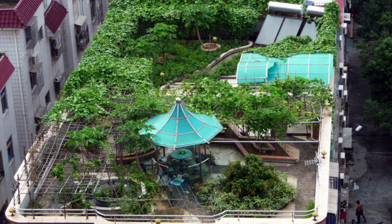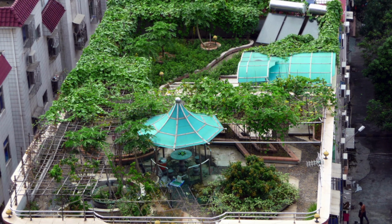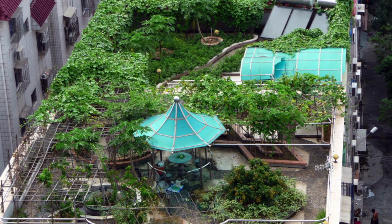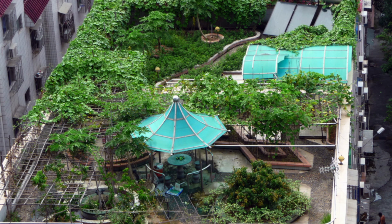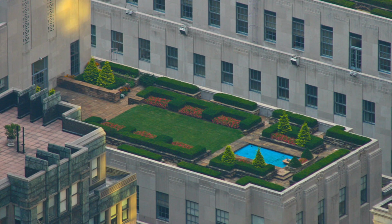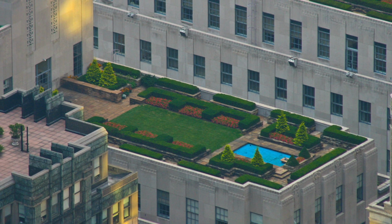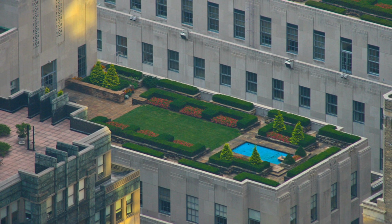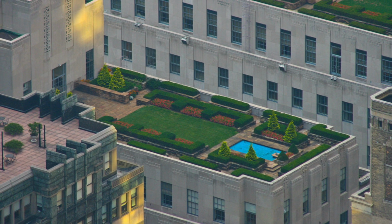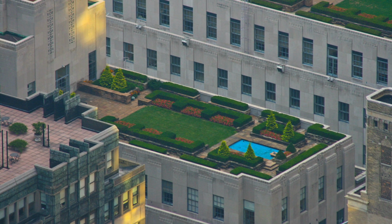air quality. During photosynthesis, plants remove carbon dioxide from the air and release oxygen. Over the course of a year, a single 1.5 meter by 1.5 meter section of a roof, planted with grass, produces enough oxygen to keep one human breathing for a year.